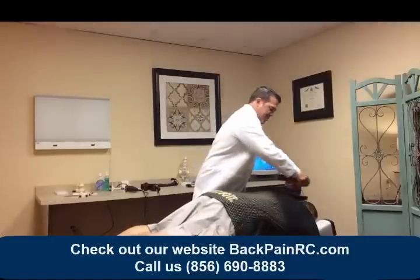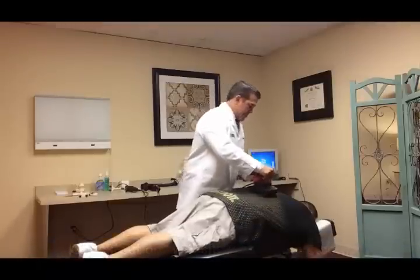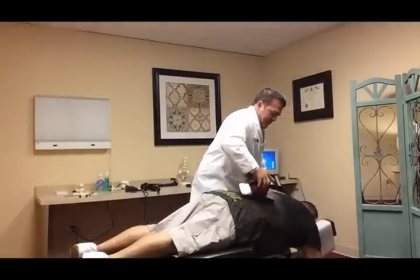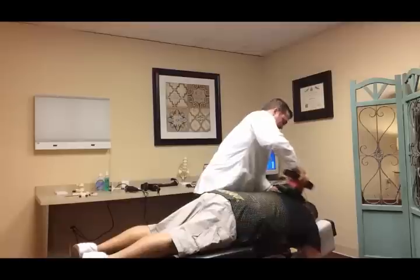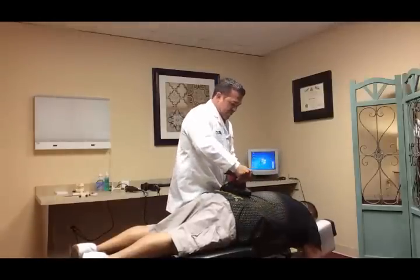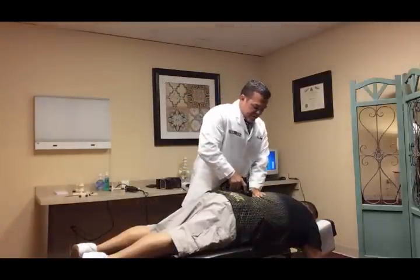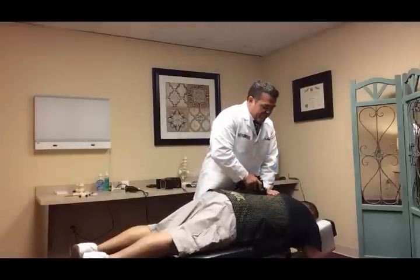So we're just kind of loosening his muscles up, get some of the spasms to go away, to make the manipulation go just a little easier. Next instrument we're using just vibrates each one of the vertebral joints, breaks up any scar tissue to make them a little more mobile, and takes some pressure off the joints.